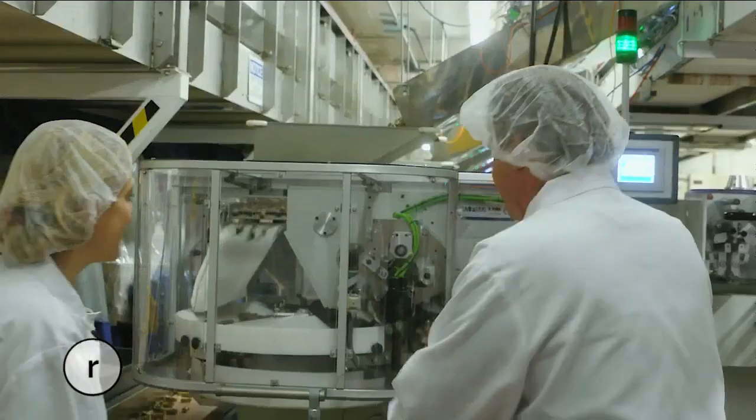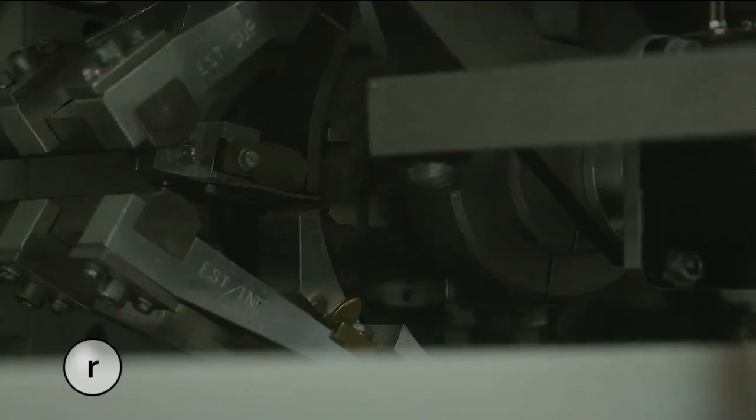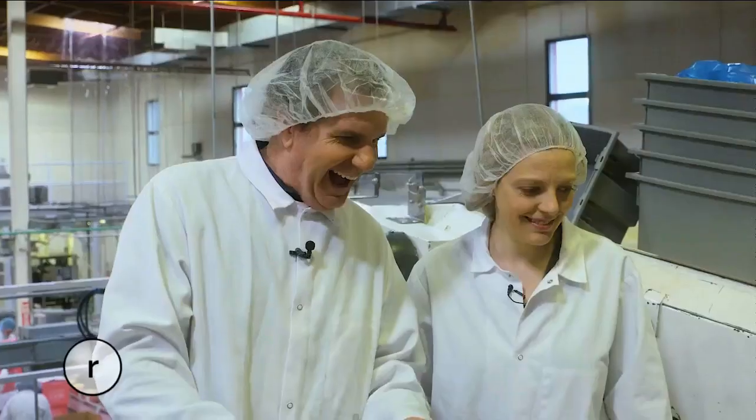Okay, what do we got going on here? So this is our Roca wrappers. They wrap 420 pieces a minute. So how many a day come through? How many Rocas, individual Rocas? About 2.6 million pieces of Roca every single day. Wow. I love this part.